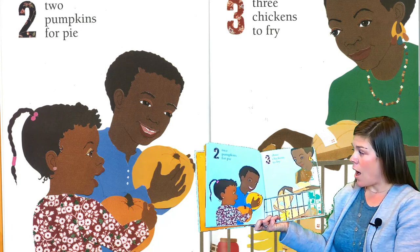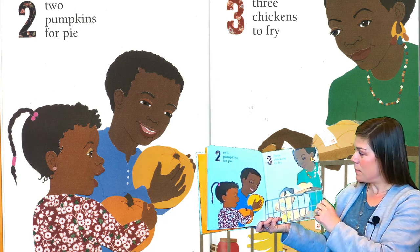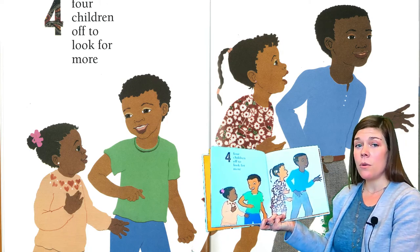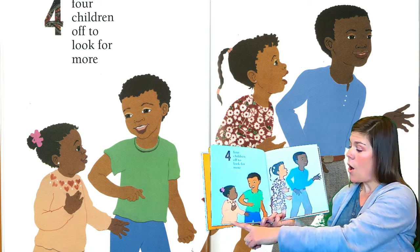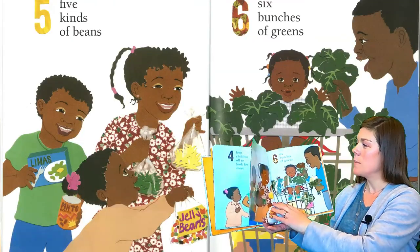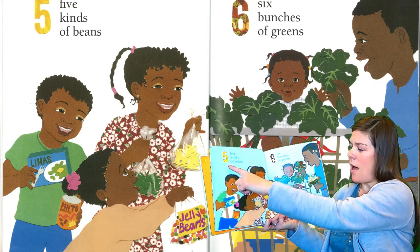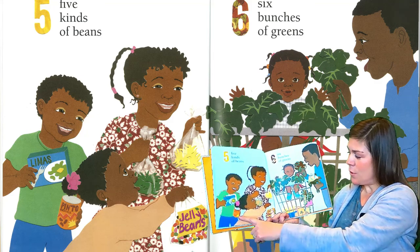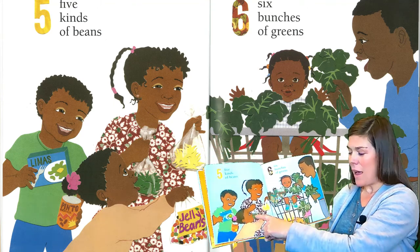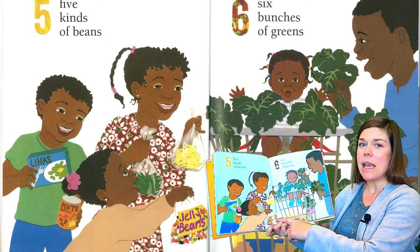Three chickens to fry. Three. One, two, three. Four children off to look for more. Four. One, two, three, four. Five kinds of beans. Five. One, two, three, four, five. Maybe you know what kind of bean this is. Jelly bean.